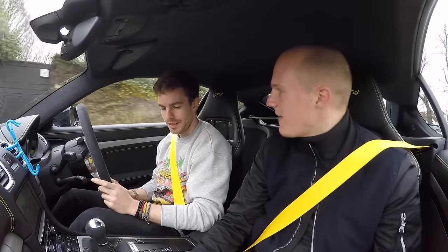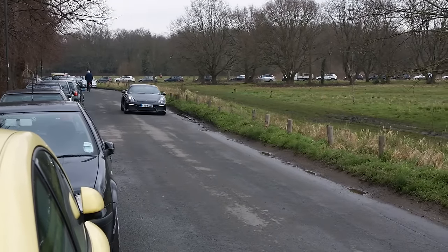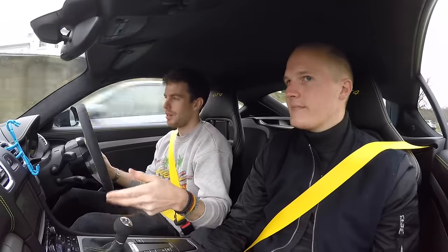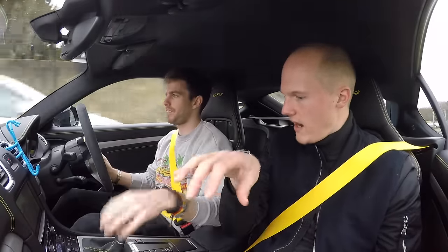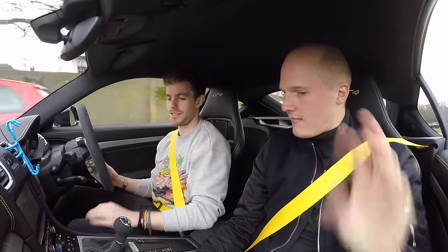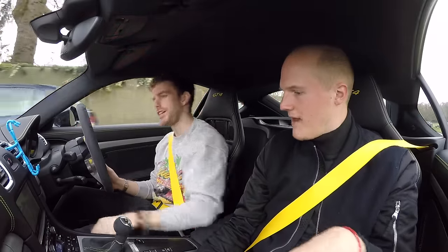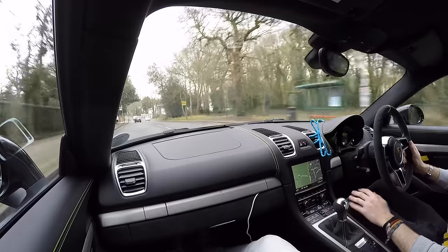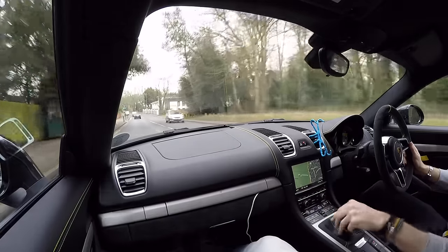Manual? How are you feeling that? You love your manuals. I do like manuals. And it's quite nice. In the Cayman and the Boxster, the manual gearbox stick is quite high, and it just falls to your hand. In lots of cars it's down there. Here it's just here. It's a really short movement from steering wheel to gear stick. The layout of the Cayman is really, really nice.